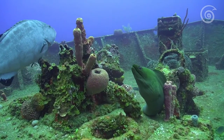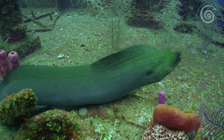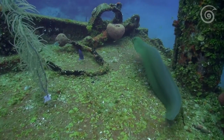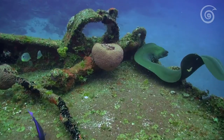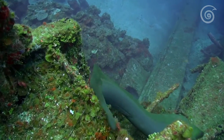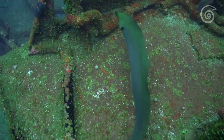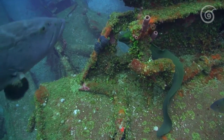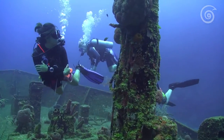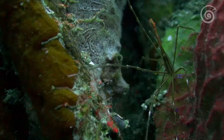The Aguila is also home to big green morays. The Aguila's mast is also home to a variety of macro critters like yellowline arrow crabs, fireworms, cleaner shrimp, and Christmas tree worms.